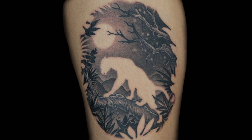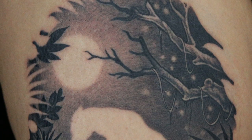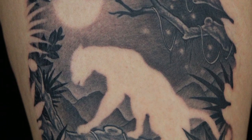What I love about this is the really soft lighting that you have coming off of the moon, going back into the night sky, really giving this thing a sense of depth. That is a really strong play here for you.